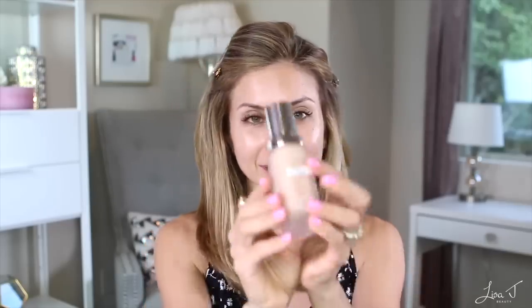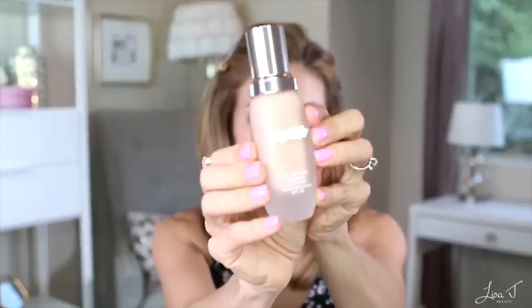And this is what the bottle looks like. It is absolutely beautiful. I have lusted over this foundation forever. I've worn it a few times. I've picked up samples before in store and used it and loved it, and I just decided to go ahead and splurge and get it.